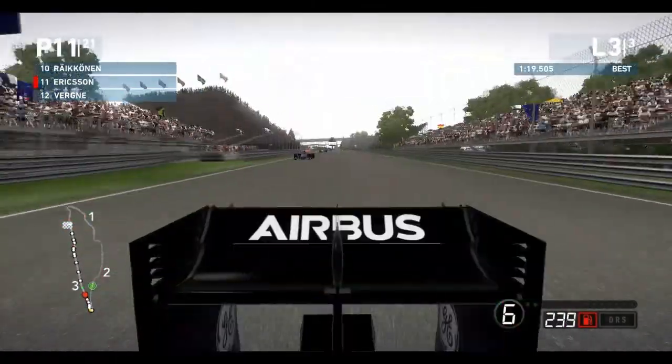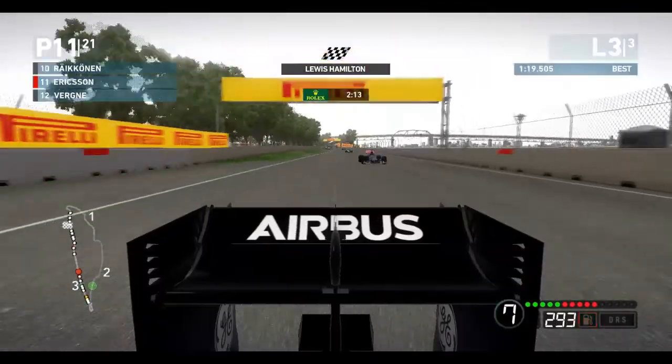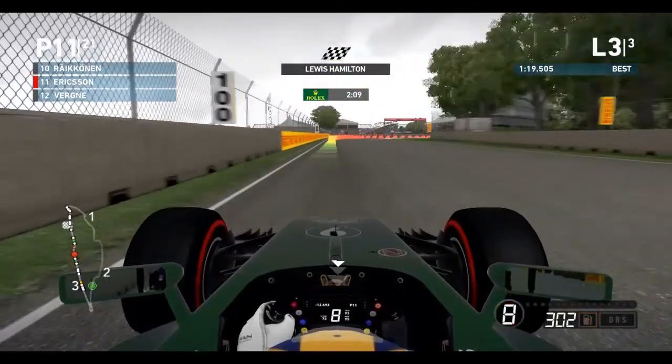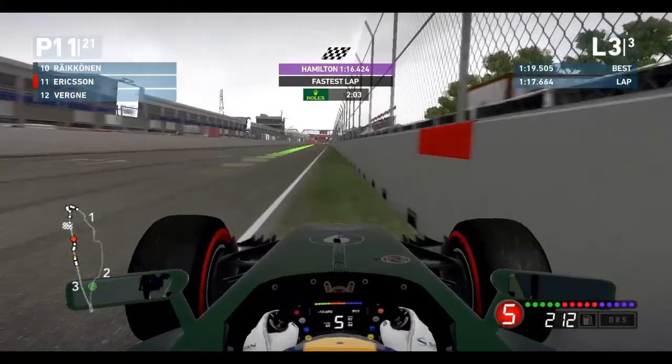So we come onto the final straight. No, the second final straight. P11, I'm quite happy with it, but I could have got P10. I should have used the slipstream and not been a sloth in front of Ricardo. But we'll come home with P11. That's a really strong result for someone like Ericsson, who usually doesn't finish in the points or close to them.